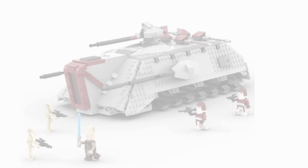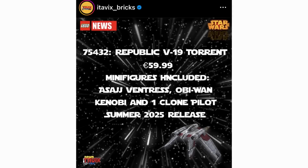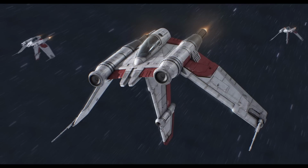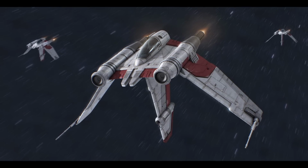That's not the only Clone Wars set to get excited about though this year. There is a V19 Torrent coming out as well. At $60 and 567 pieces, we have a pretty good value here, looking at what could be one of my favorite sets ever. I love this ship, and being able to see it now is going to be amazing.